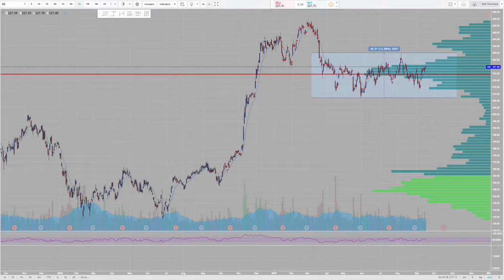Goldman Sachs, we haven't talked about Goldie in a while, but let's take a look. One thing I've noticed, if you haven't looked at the stock in a while, it's really been since it broke down in March, after it traded over 256 or 255. It has been in a consolidating pattern and is truly in value right now.